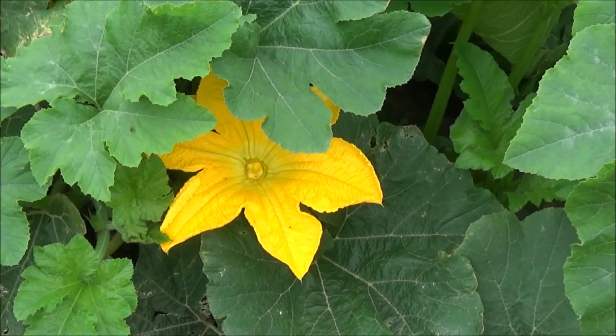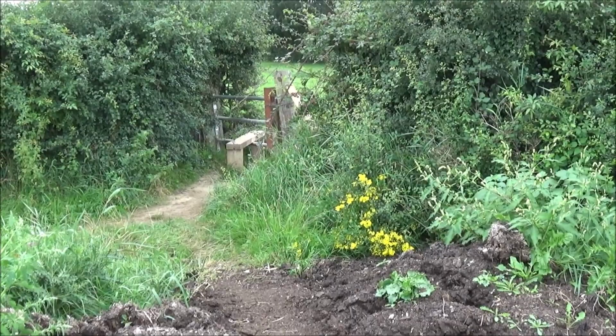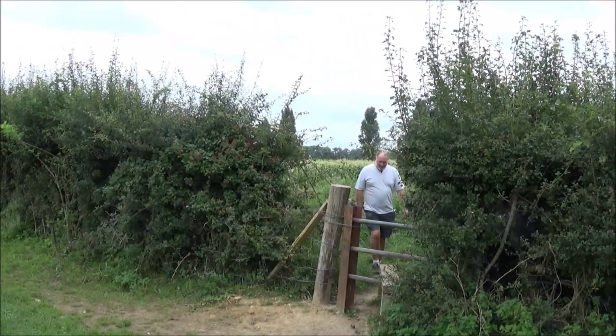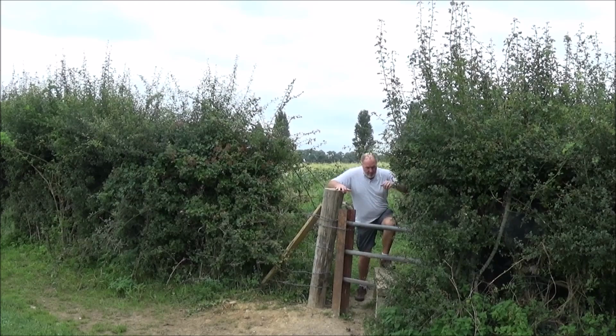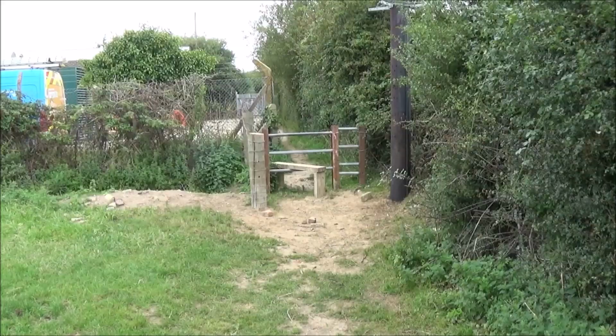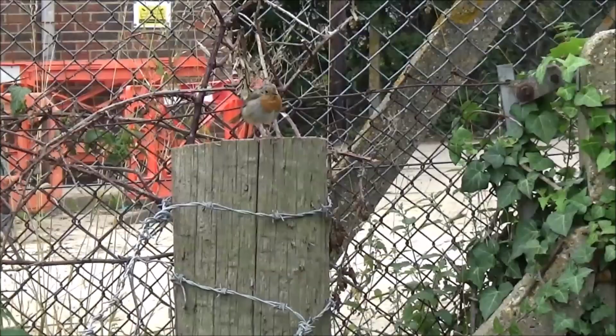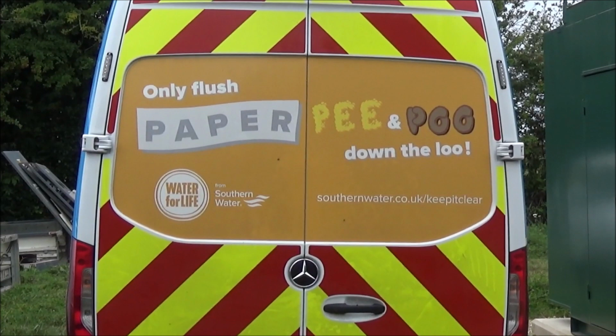Well, no pumpkins growing yet, but they're flowering. They look lovely, pumpkin plants, don't they? And here we go, we cross over the nastiness. There's a stile there in the corner. And another stile by the side of the Southern Water. Gibbons. Oh, look, a little bird on the post. Robin. Well, there's a message for life.